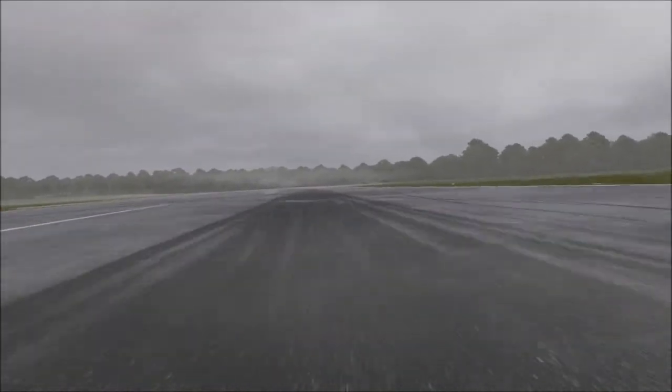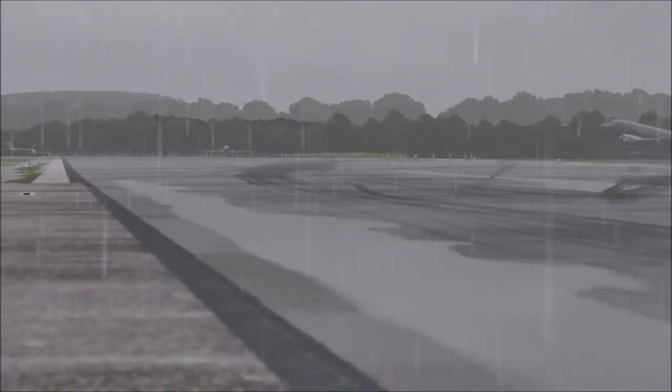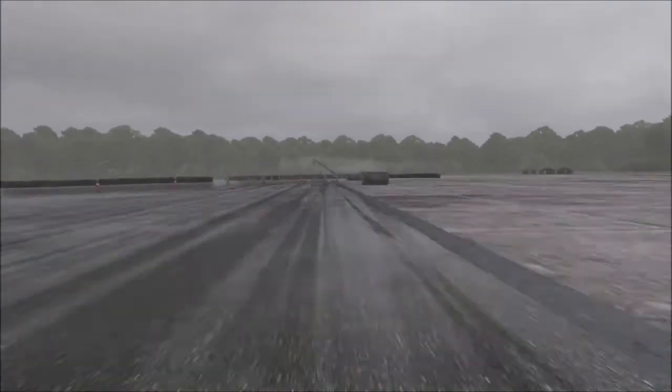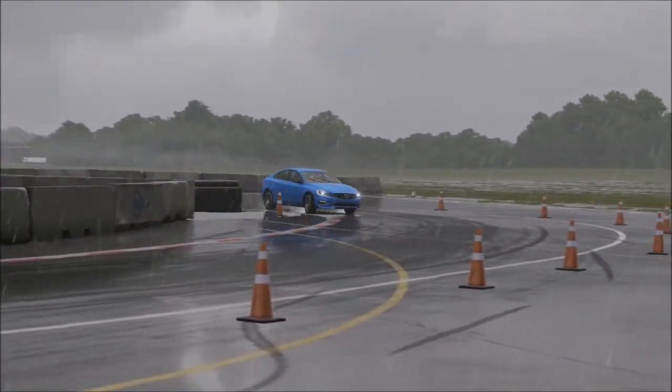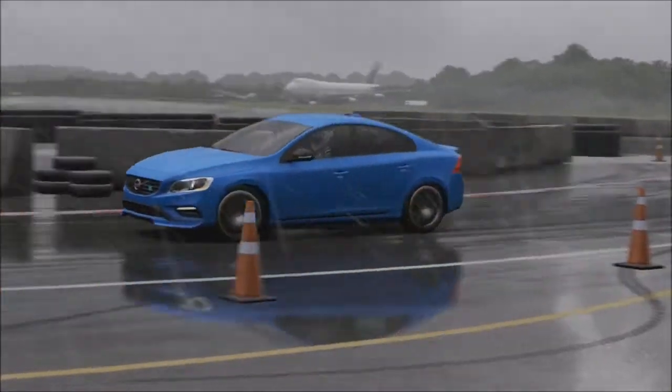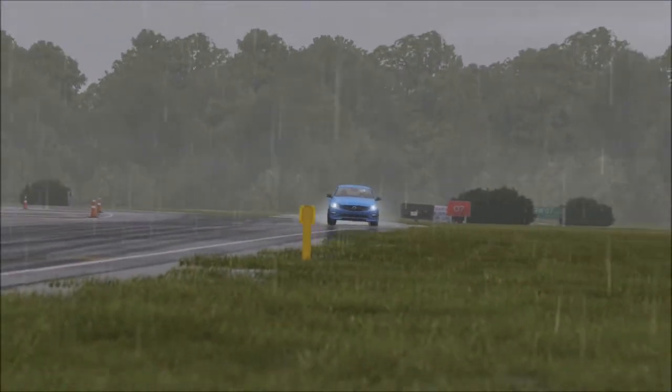I think, personally for me, with the S60 Polestar, they got it spot on. I think it looks much better than any BMW or Audi or Mercedes you can throw at it, and I think it drives better as well. It is a little bit on the understeery side, but as an overall car, it is pretty lovely to drive. Really very, very secure car to drive.